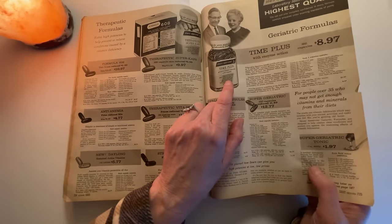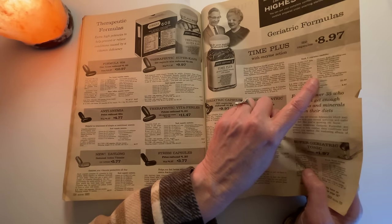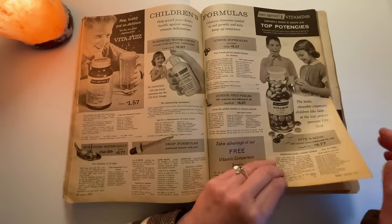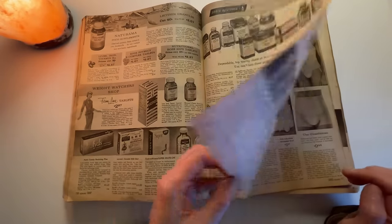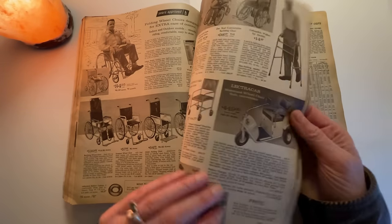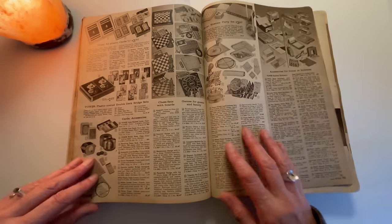Time plus. What is the difference? What does it have? Stuff you'd see like L-lysine, calcium, liver concentrate. Liver concentrate. Stuff for your kids. Veggie Vita vitamin. Do you guys remember the Lucy skit from I Love Lucy where she has to drink the Veggie Vita vitamin? And she drinks so much of it, and it has alcohol in it, I think is the deal. Well, not the deal, and she got kind of drunk on it.